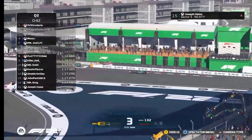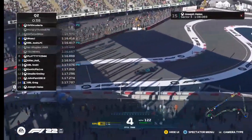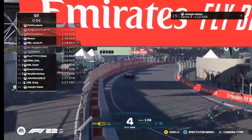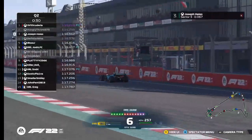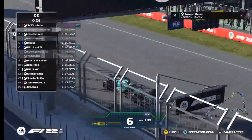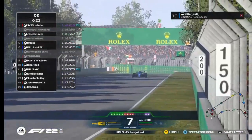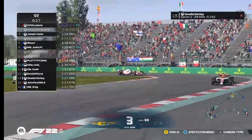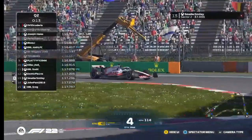With Joseph Hill's the only driver who didn't put a lap in. Ross going 4th in a 1:16.4, just a thousandth of a second in front of Josh. And Joseph Hill's going 3rd in a 1:16.3. So TD could be in danger. Smiley going a 10th up.